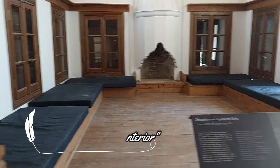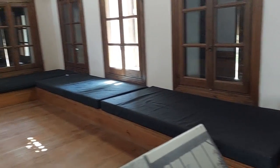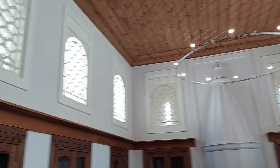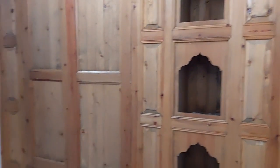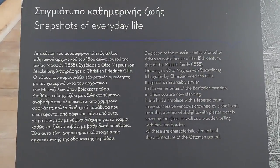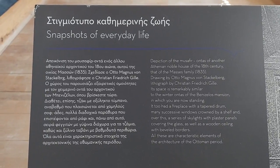Kahit luma na yung house, amoy mo pa rin yung mga kung ano yung naamoy mo sa mga brick dito. Oh, bongga, right? So, ayun daw yung itsura ng old house nila. So, ito siya, oh. So, yun yung explanation. Snapshots of everyday life. So, ganito daw siya.